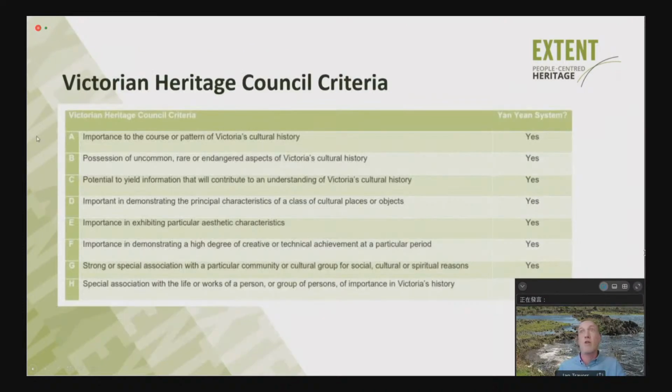Now, if we go along, this is just to illustrate the process that is gone through when adding places to the Victorian Heritage Register. This is a series of criteria that the Victorian Heritage Council uses to assess places for inclusion on that register. So these criteria cover the whole range of characteristics of cultural heritage places. So we're talking the role in Victoria's history, whether they represent uncommon, rare, or endangered aspects of that history, the potential to yield additional information. That's really a question of archaeology.